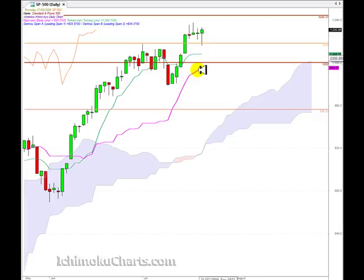The Ichimoku indicators are showing us that the market is still positive. The market has a lot of positive bias to it. We're trading a long way above the cloud or the Kumo, and we're trading up above the Kijun-sen and the Tenkan-sen. The Tenkan-sen has turned flat, and that reflects the lack of upside or downside momentum in this market. This market has just been going sideways.